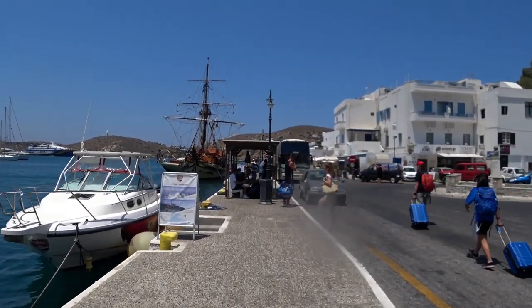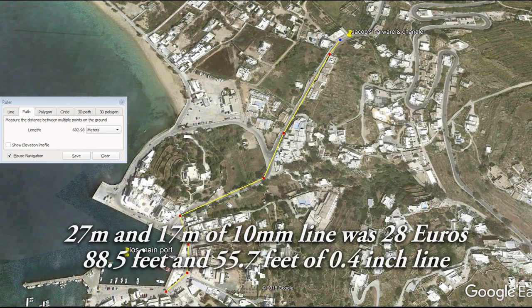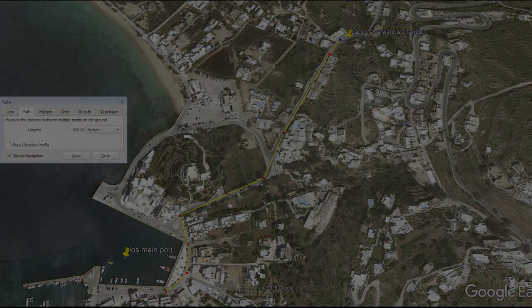We're on a mission. We were able to buy the right size line in the right lengths at Jacobs Hardware and Chandler store just outside of town, and it was also the place where we were able to swap out our cooking gas. Unfortunately, we were so excited about completing our mission that we forgot to film anything.